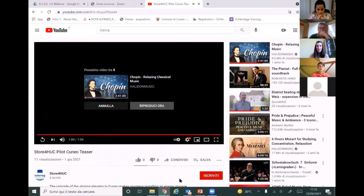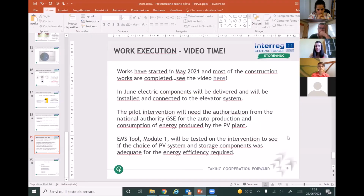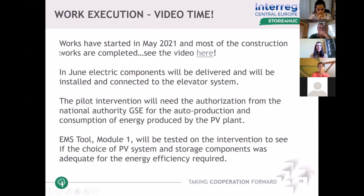Go back to the slides. So as you could see from the video, the construction works are almost completed. Currently, the electric components are arriving, so the battery systems and also the PV modules, and they will be installed in the next couple of weeks.